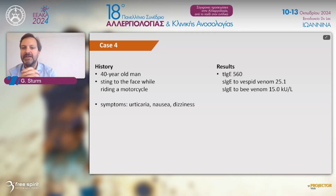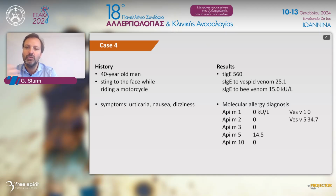And looking again at the IgE determination, we have a high total IgE, again specific IgE to Vespid venom and to bee venom. And when we do molecular allergy diagnosis, if we have it available, then we see it's just sensitization to Api m 5 in bee venom and a clear sensitization to Ves v 5.